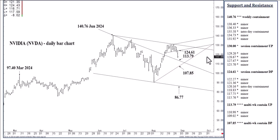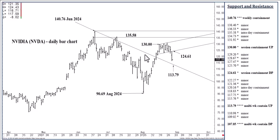Once again, let's take a look at the upside. If we close above 124.61, that is constructive, at least into Monday, where I would anticipate a return to 130 even within a single session of trade. But I kind of grappled with whether to call 130 even just an intraday resistance, because really I think the settlement above 124.61 is a constructive development, a bit of a momentum reversal as we move through next week. But the more prudent approach would be a settlement above 130 even.